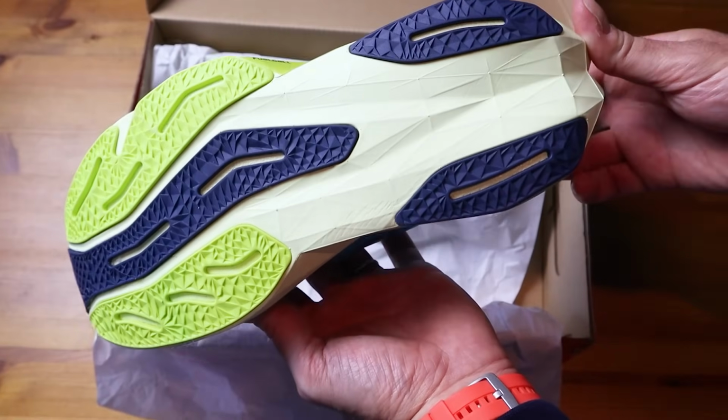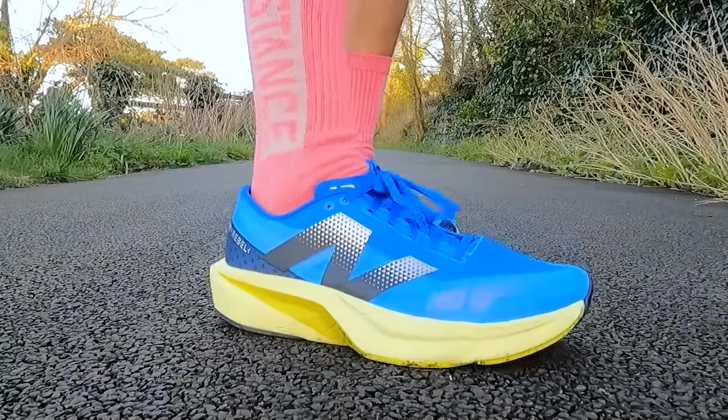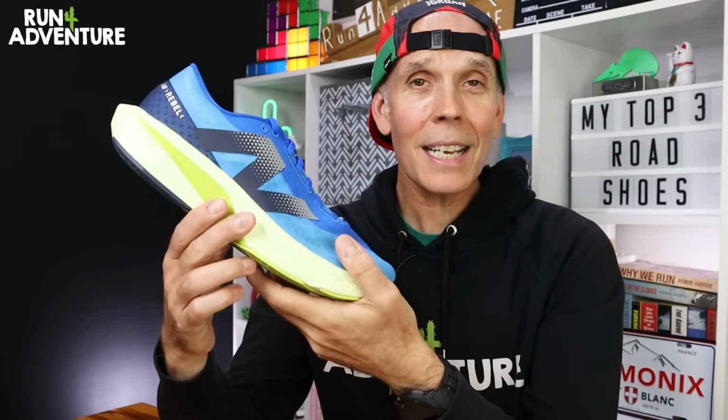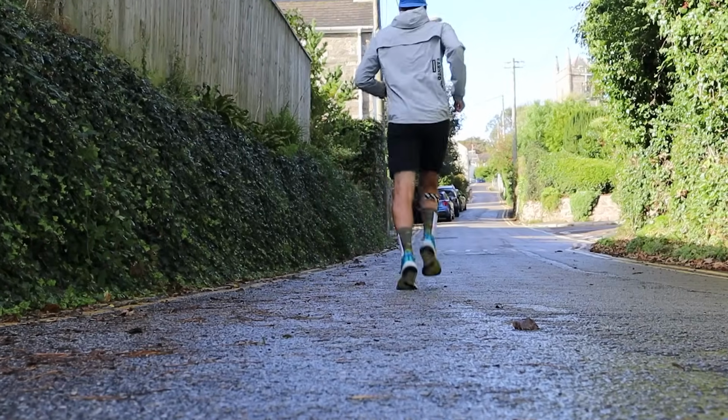New Balance put a wider profile on this midsole this time round, so it's felt nice and planted and stable underfoot. I would say maybe it hasn't given me as much pop or energy return as that brilliant Rebel V2, but it still has been a fun shoe to run in.